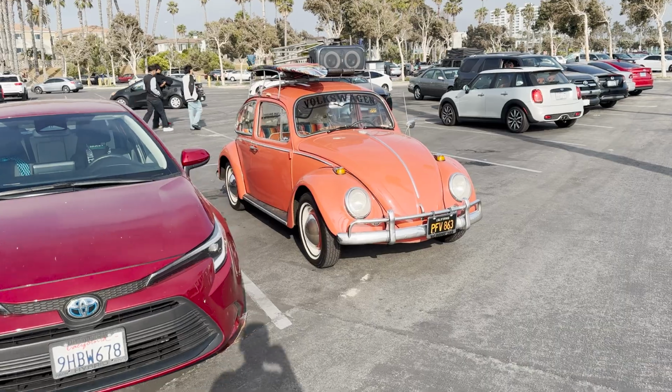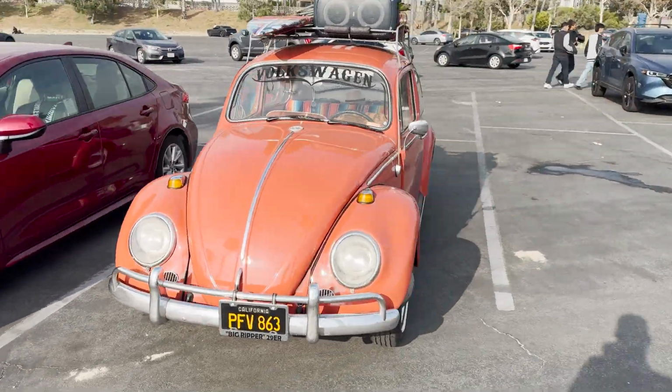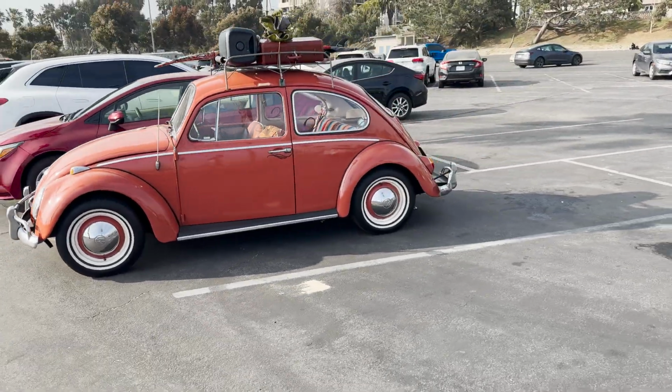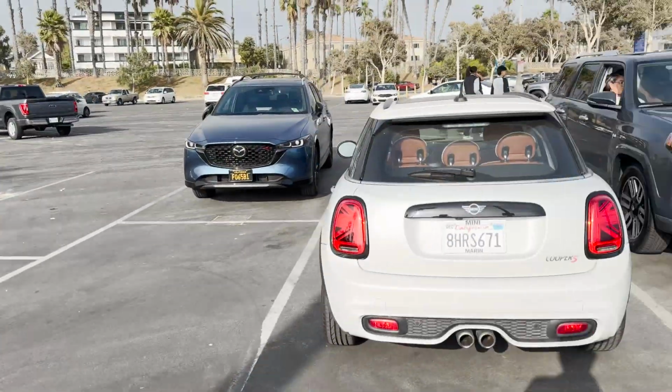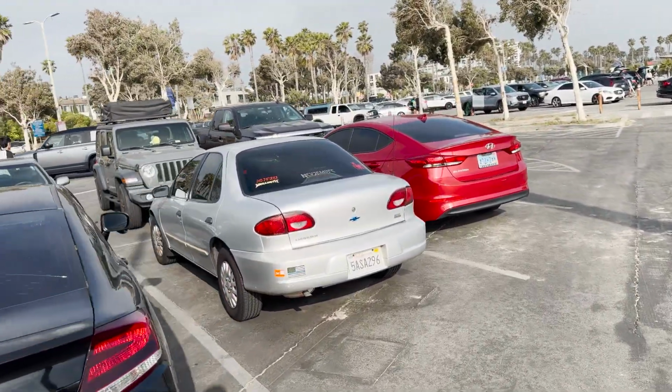Would it be a day at the beach without an old school Beetle? Did anybody else play that game where if you saw an old Volkswagen Beetle, you had to hit the other person? It would suck if you saw a lot in one day, because I would get hit really hard. Then after that, we got a survivor here, a Chevy Cavalier.